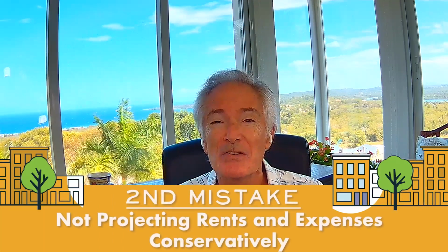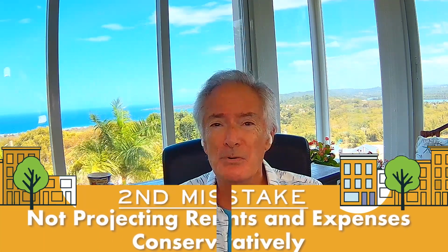Okay, so let's get into the next critical mistake to avoid when buying an apartment building. Number two, not projecting rents and expenses conservatively. Okay, so it's really important during the oversupply phase that you don't paint a rosy picture for the future in your pro forma. This makes sense, don't you think? Conversely, you need to do the pro forma conservatively from accurate market research on rents and expenses. Now, you don't have to do what I often do and pay for extensive reports. You could just talk to some property managers and commercial real estate brokers and also look up rents on similar properties online.